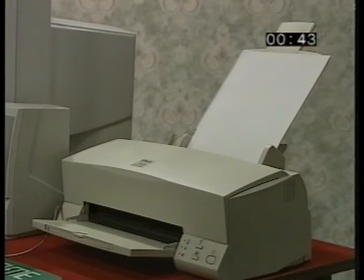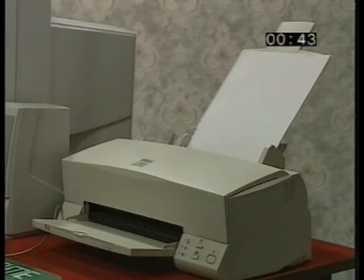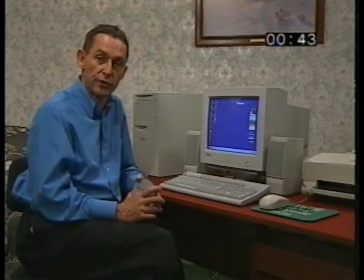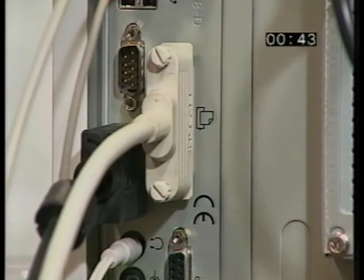Now, the printer's job is quite simple. It produces a paper output of any work you've created on the PC, be it a letter, a chart or a picture. Now, you need to connect it to the parallel port on your PC. That's this one here. All printers should be supplied with their own software and instructions, which you should follow to get them connected and installed.